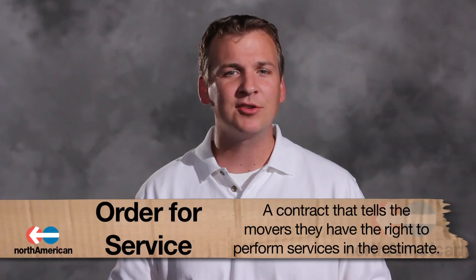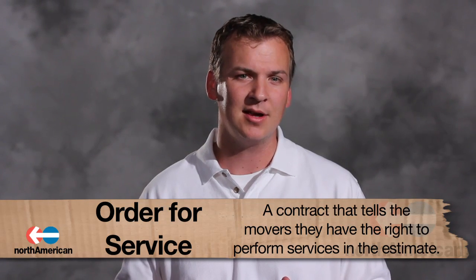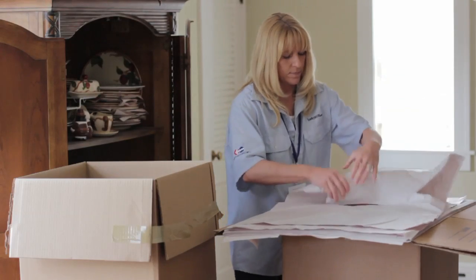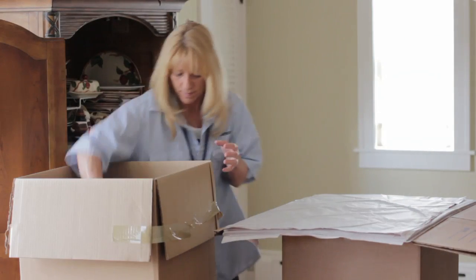After you have chosen the right estimate for you and notified the moving company, they'll send you an order for service. This document is a contract between you and the moving company and tells the movers that they have the right to perform the services identified in the estimate. Make sure this is the company you want to move with before signing this document. Once you have signed the order for service and returned it to the moving company, the movers will come to your home during the agreed upon time period, and if you ordered packing services, they'll begin to pack your household.